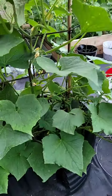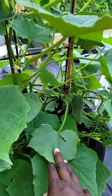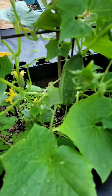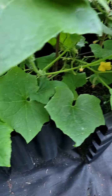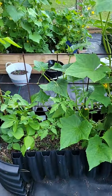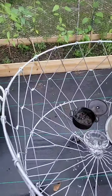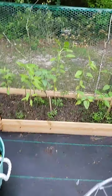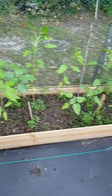So right over here, you see I got more cucumbers. Look at there. More. Wonderful cucumbers growing. Looking awesome. And volunteer tomatoes as well. Right here, I got this container in here. I'm going to put something in here. Late growing items. I'm going to keep dropping seeds.